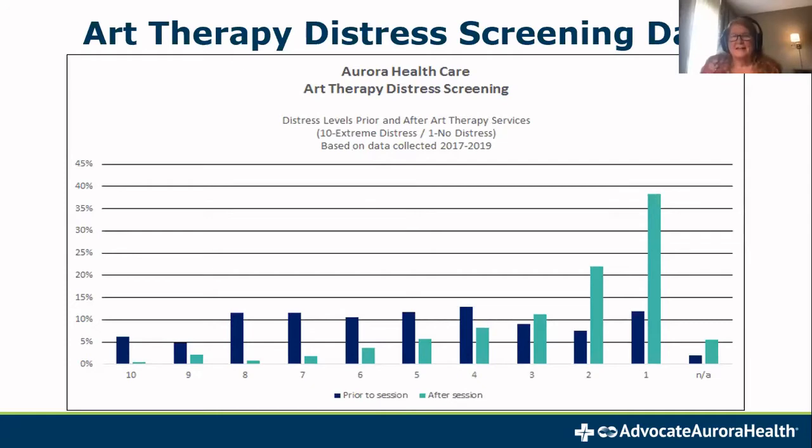So these are just some stats over the last 3 years, not including 2020. COVID would have messed us up a little bit then. But you can see this is the art therapy distress thermometer, which is ranked from 1 to 10, 10 being the most severe stress on the left, and on the right, 0 being the least distress. And the blue line is pre-art therapy intervention, and the green line is post. So through this scale, you can see that the most distress had reductions all the way across the board.